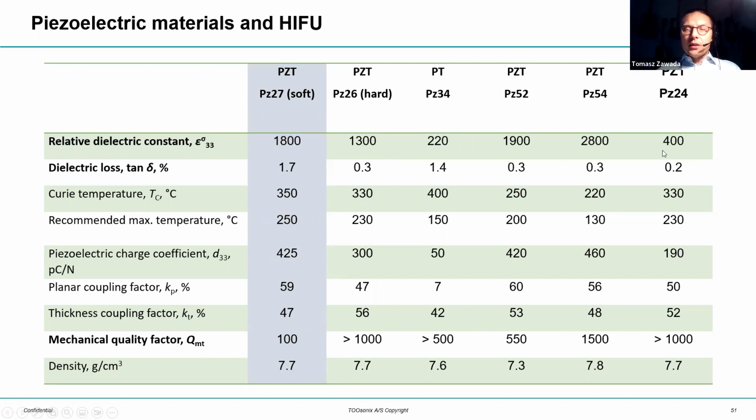We can see that there are different materials and different permittivities available. It determines the electric capacitance of the device that we have to drive, and that also impacts the impedance that we have to match. So in case of large transducers, especially operating at high frequency, we would really benefit from having low permittivity, those in the low hundreds would be really good. On the other hand, there are some special materials developed for HIFU by Ferroperm, for example PZ52 or 54, that have really high permittivity, and they would be really good for small transducers, for example multi-element arrays with hundreds of elements. They would probably be good for that.